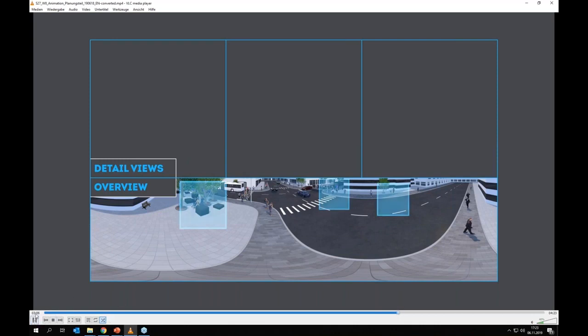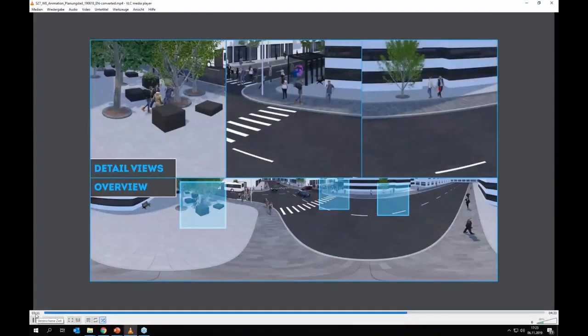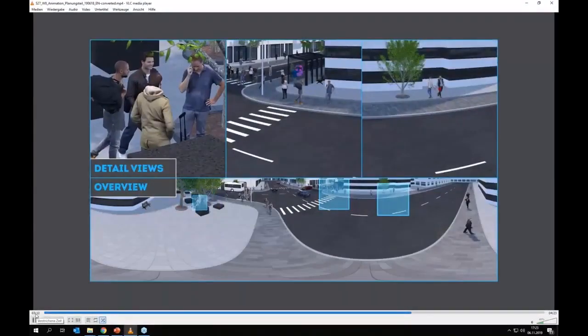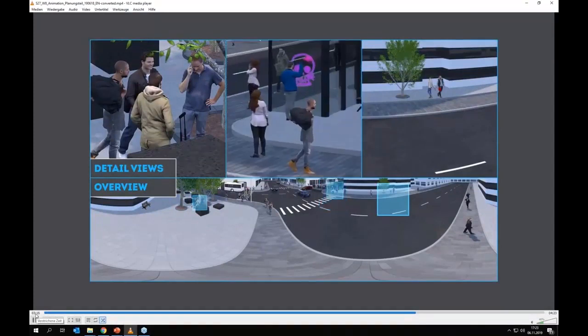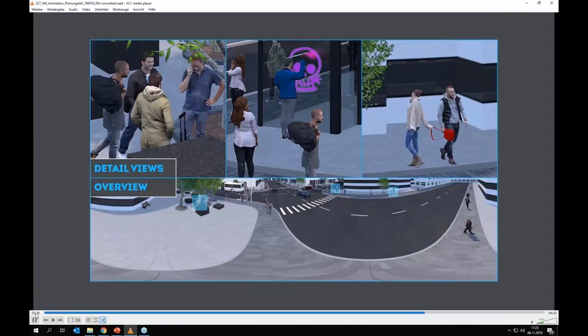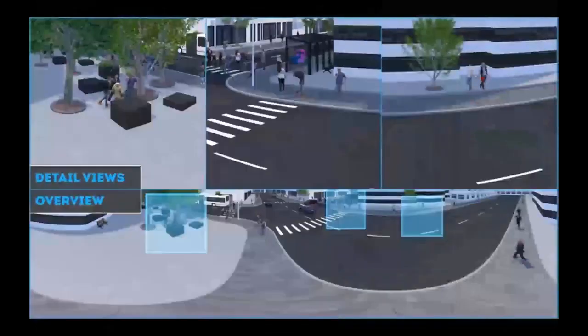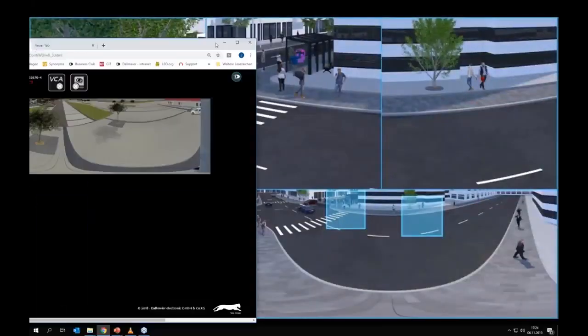Now you can zoom in, and the operator can open multiple of those zoom windows with a mouse click. He can zoom in and then have a clear, detailed view of multiple scenes. That is very important, especially when we think about complex situations where you have multiple areas or multiple events happening in a certain environment, and you want to have a look at all of them in parallel, which is not possible with comparable solutions.